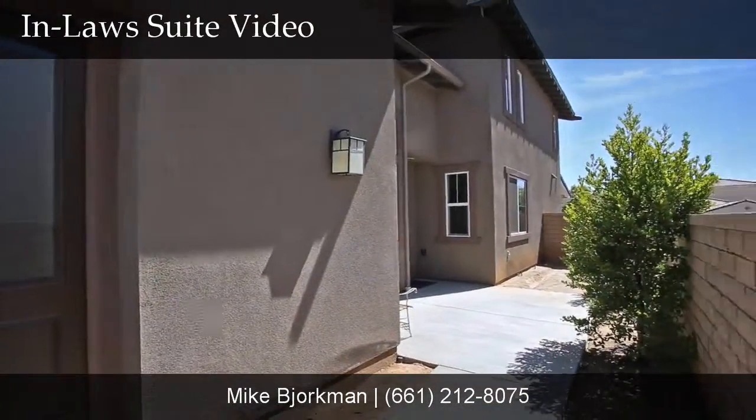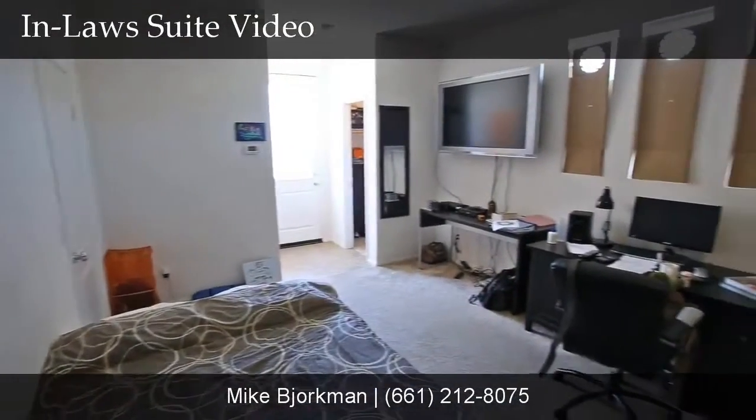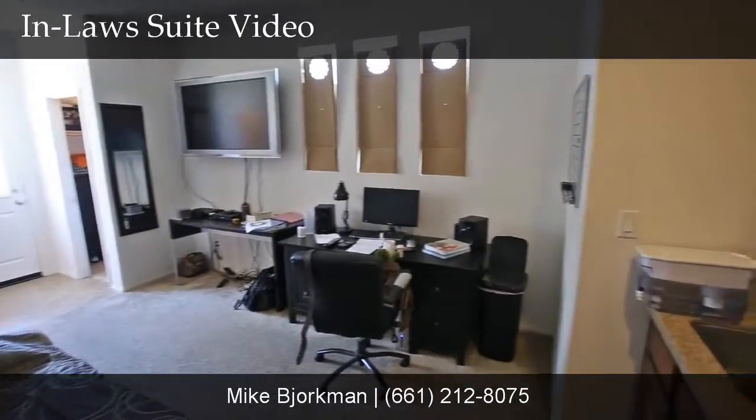Separate entrance to the in-laws' quarters, which has plenty of room and is complete with a kitchenette and a full bath.